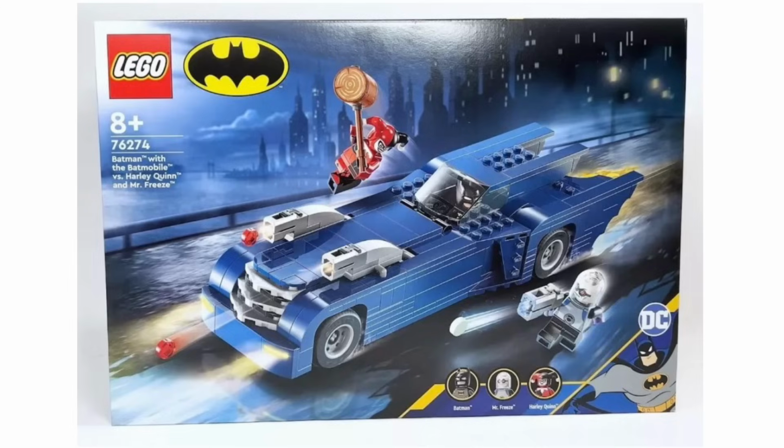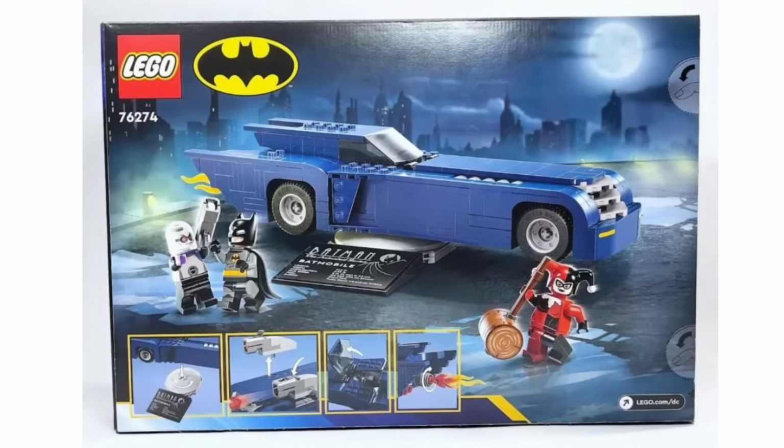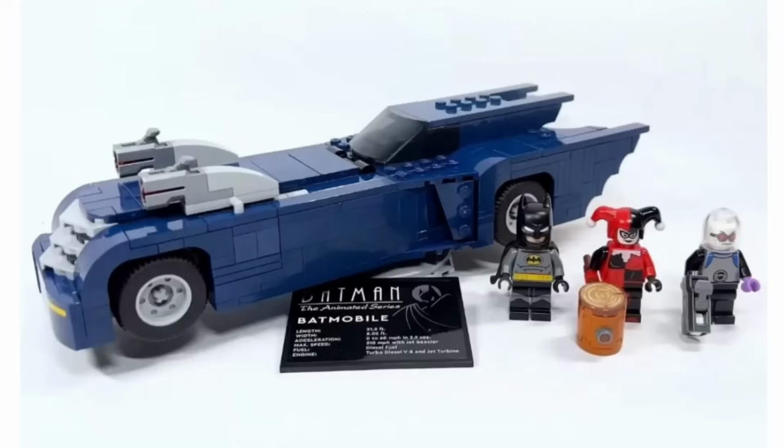We did know that the Batmobile was going to be blue because LEGO sort of teased that in the Skyline set. But wow, this looks absolutely incredible. This is definitely going to be a day one for me. I really like this set. I think that the Batmobile looks incredible. Honestly, the shaping of it just looks so good. And I also really like the stand as well, which does have the turntable on there.